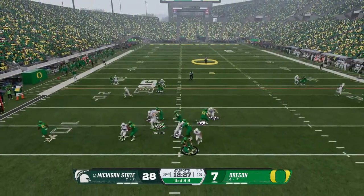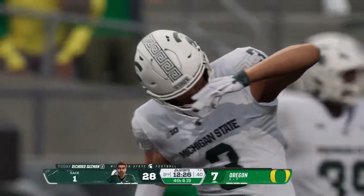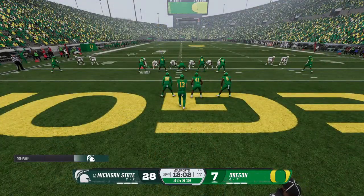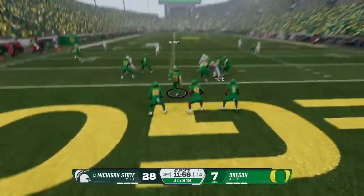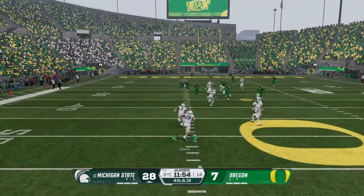From the gun, wants to pass. And the quarterback goes down all the way back at his 4-yard line. The Ducks will punt it away on 4th down. Doesn't say much for your drive when you're looking forward to the punt. Sometimes avoiding disaster is the best thing. The punter just gets it out of there.